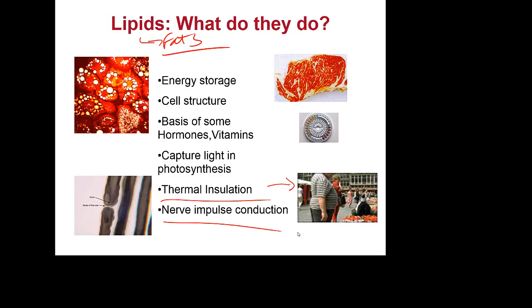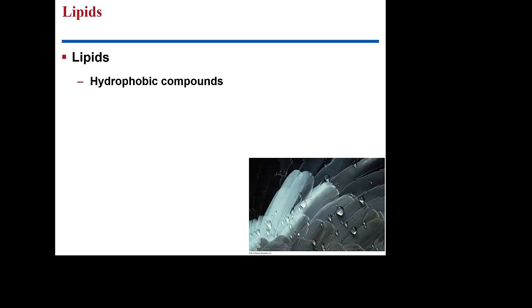Now, in excess, like anything, they can be dangerous, right? So we have to think about this. Lipids are hydrophobic. Phobic meaning that they hate water, right? So why are they so important for our bodies then if they don't play well with water and we are so much made up of water?